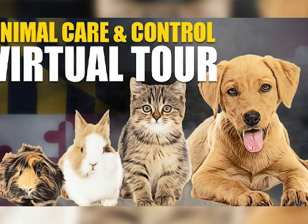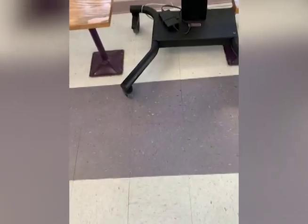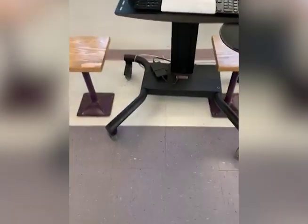We're going to start with the dog gallery. We have some wonderful dogs here. If you see a dog that you like, come in and fill out a pre-screen. Make sure you bring all the appropriate paperwork to make it go faster, and we'll cover some of that paperwork that's needed in a few minutes.